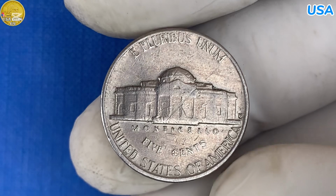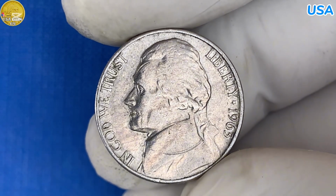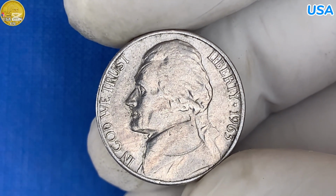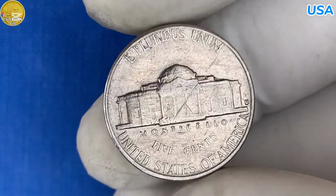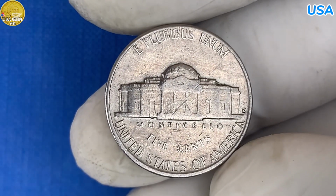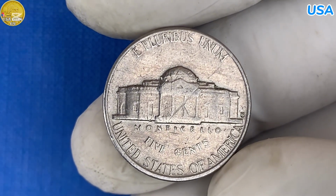It's important to note that the value of these coins can vary based on their condition and rarity. The most valuable 1963 Jefferson nickels are those that have survived in near-perfect condition or those that have unique features or minting errors. These coins are sought after by collectors who are willing to pay top dollar to add them to their collections. So, if you have a 1963 Jefferson nickel in your possession, it's worth taking a closer look at it. Take note of its condition, and if you see any unusual markings or errors, it could be the key to unlocking its true value.